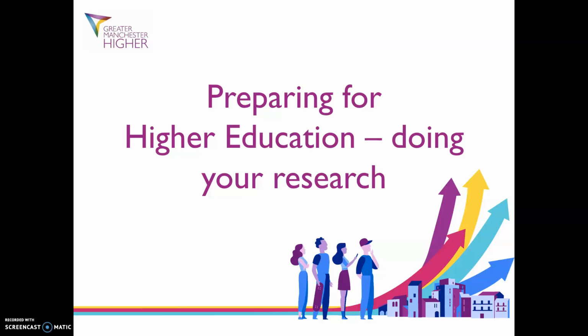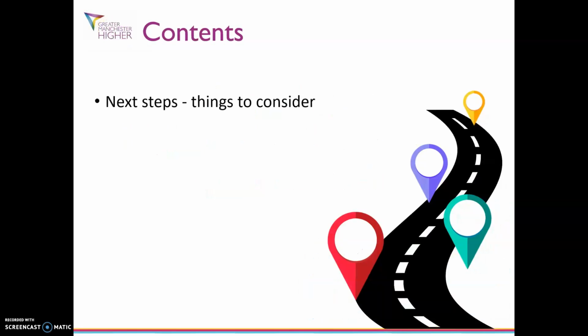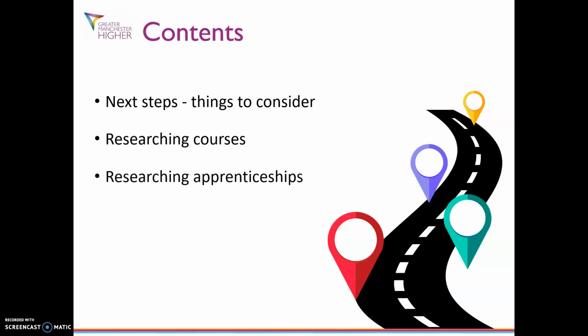In this session, we will be providing you with useful tips for doing research on what is the right course for you. We will be covering what next steps to take and things to consider, how to do research for different courses, and researching apprenticeships.